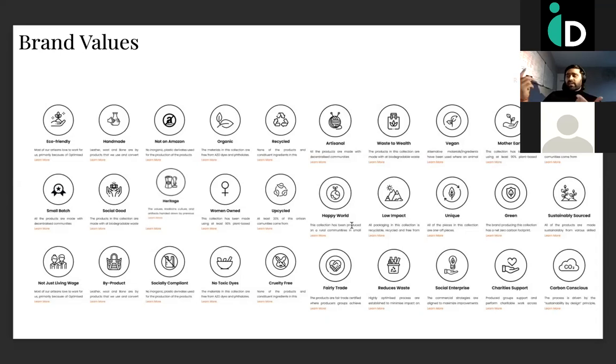So customer cares about fair wages. Customer cares about, is it recyclable? Customer cares about, does it make the supply chain better? Does it use all sorts of eco-friendly products? Does it include low carbon footprint raw materials? Does it include natural dyes? Does it include keeping the heritage alive? Does it really create any sort of positive impact, economically, socially?